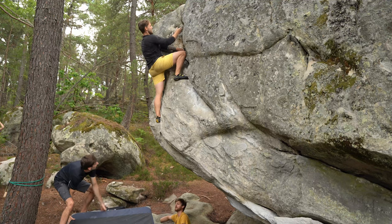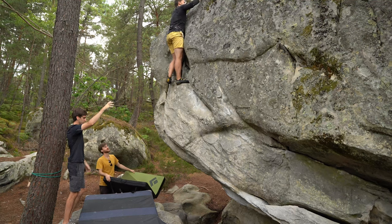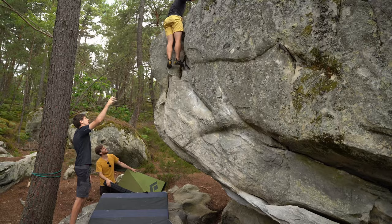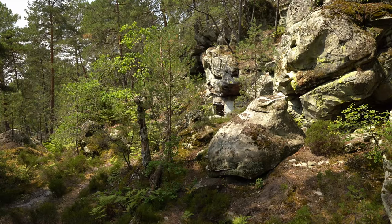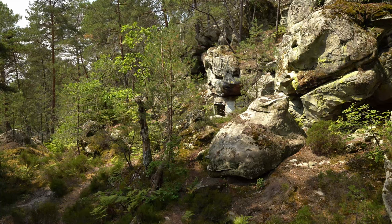We warmed up on some slabs again and then went to Good Vibrations, which is this huge slab of rock that is hidden somewhere on the shoulder between two high points. And on that rock, there's a project that Mike was working on. He's trying a variation of the climb that is 7A, and it starts in this cave. It's super overhanging, and it's pretty long, actually.